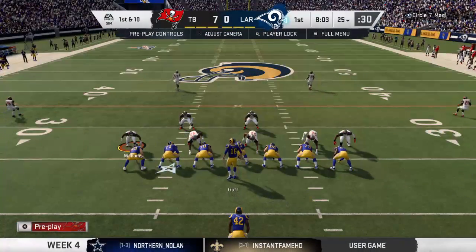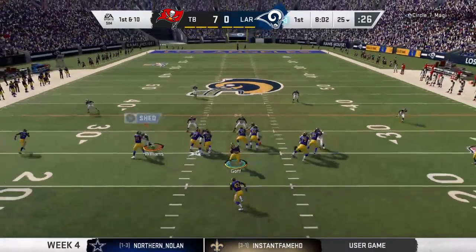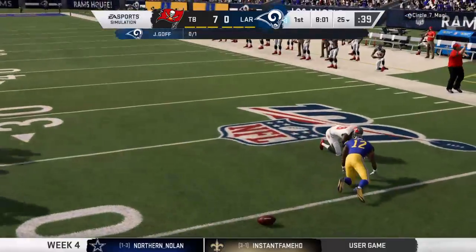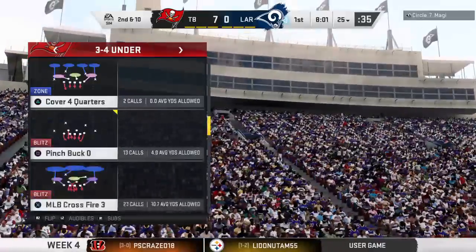Goff will lead the Rams up here, 1st and 10 at their own 25-yard line. And that is incomplete. He couldn't hold on through the contact. Brings up 2nd down. Nice play there to force the incompletion.